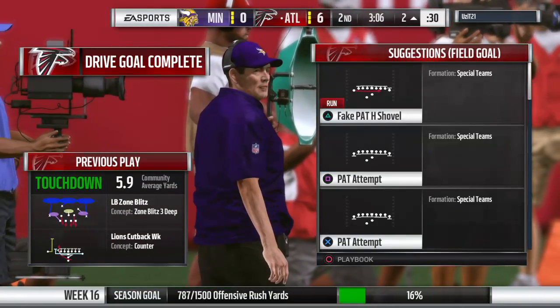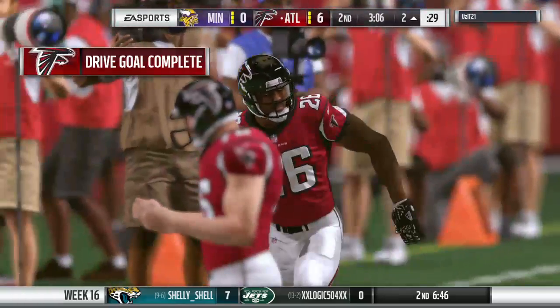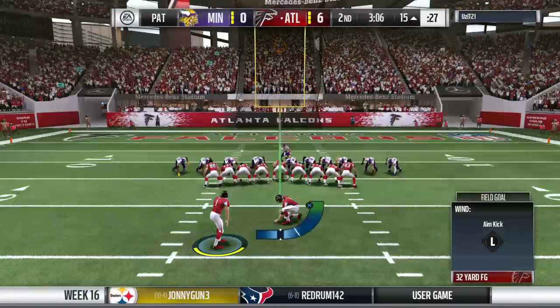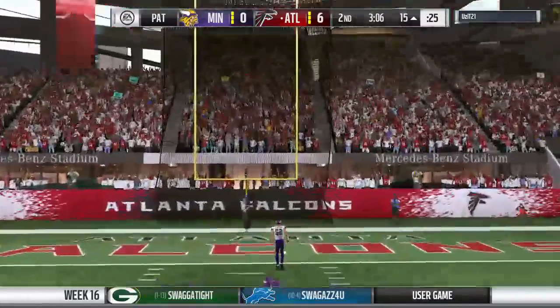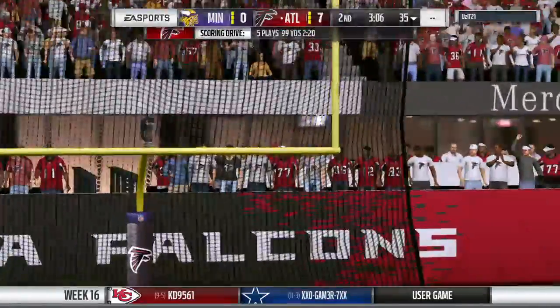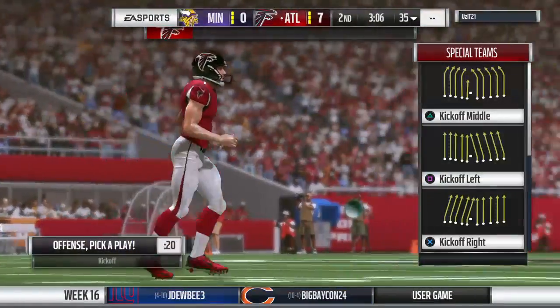And with his speed, if he just finds the slightest crease, he can take it the distance like he did there. How about the leverage up front? Offensive line, out-leveraging the defensive front to create that space, that crease that he was looking for. And once he hits open field, he's going to be very difficult to catch and corral.